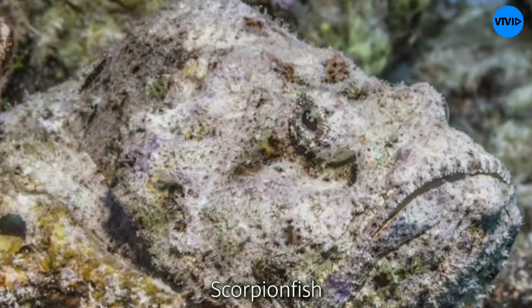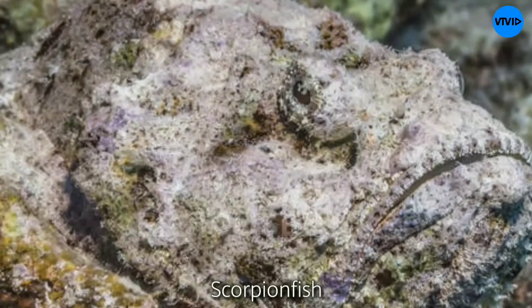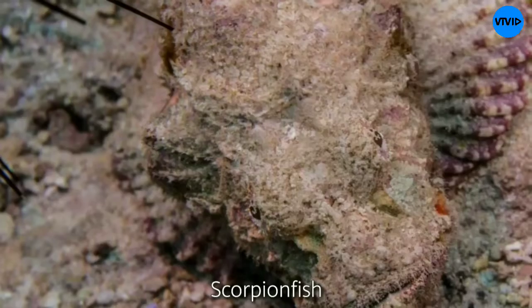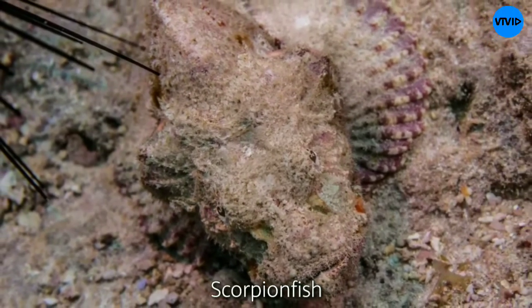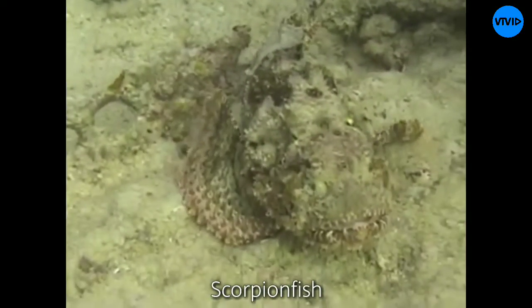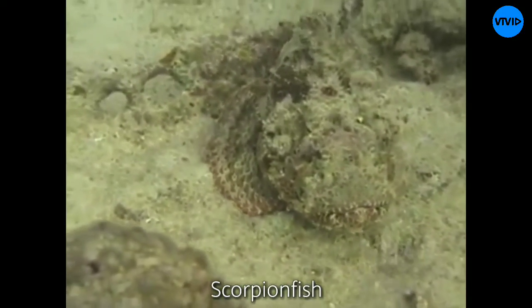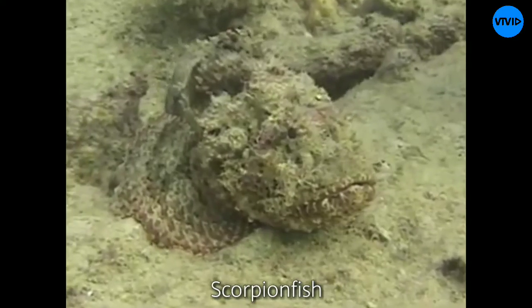1. Scorpionfish. The scorpionfish is not only a master of animal camouflage, but is one of the most venomous fish in the world. A huge family of 100 to 200 species, they are found all over the world in warm waters, but are most common in the Indian and Pacific Oceans. Scorpionfish are about 8 to 12 inches long and weigh a little over 3 pounds.